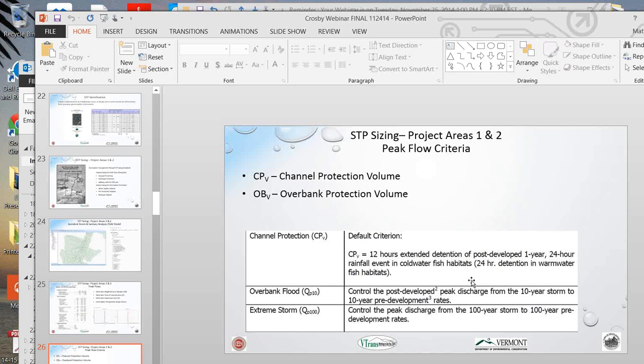And then the overbank flood was the other thing we looked at. Now, I just wanted to point out in terms of the manual, this is typically used when you're looking at a new development or a redevelopment scenario and you're comparing a pre-development to a post-development condition. For our purposes, we wanted to make sure that we had enough volume that could detain the 10-year storm for 24 hours, but we didn't really have a pre-development condition to look at for comparison. So I just wanted to point that out.